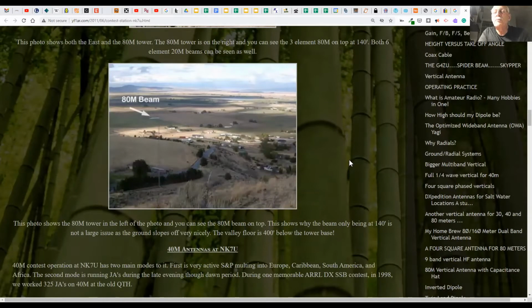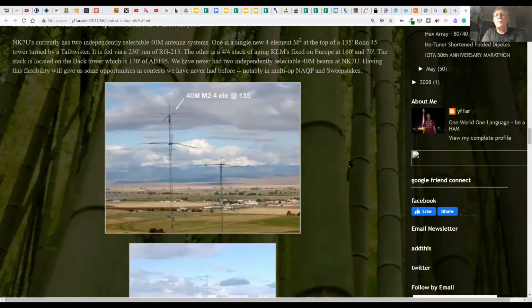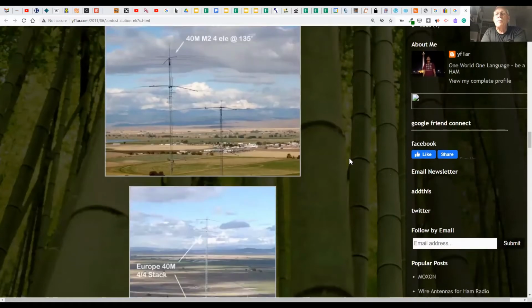You know who took these pictures? It was Ward Silver. He came up for a contest and walked all the way up that hill behind me. And I was blocked due south, which was not a big deal, but we still had a good shot at Japan and Europe. My philosophy in contesting when I was up there in Baker was always to be loud into Europe. So that was the top 40-meter beam up there with the 20 underneath it and the 80-meter beam in the background.